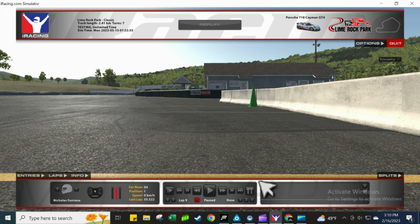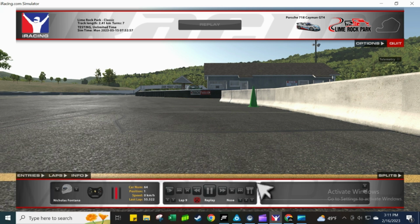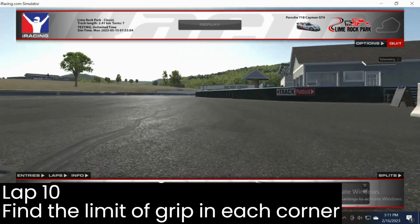In the first video, laps 1, 2, 3, we learned the layout. And then we spent the next 3 laps learning how to look ahead with purpose. And laps 7, 8, and 9, we spent placing the car around the track to use all of the available track surface. Now we're going to head out on track and gradually find the limit of grip through each corner.